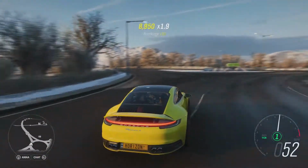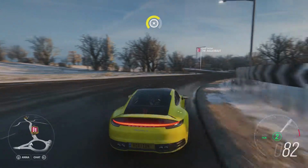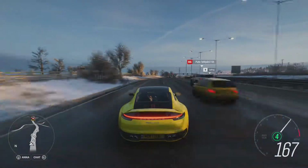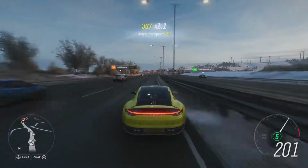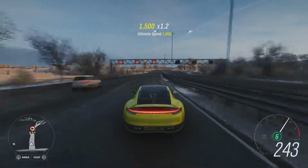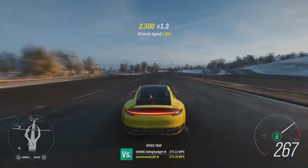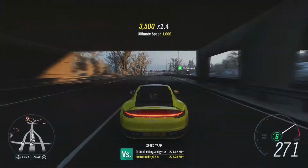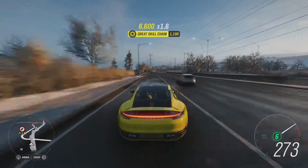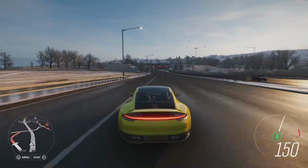So let's see what we can do on the other side of the motorway. Carry as much speed as possible out of this roundabout so we can use it on this straight. There's 270, 71, 72, and 273 miles an hour. So we are the quickest car we've ever had on this series. I'm not sure whether or not we can do any more than that though.